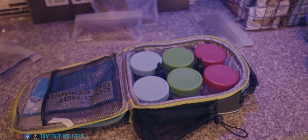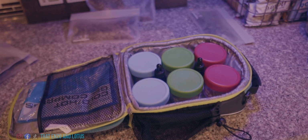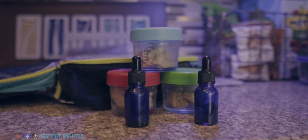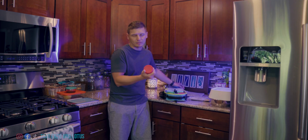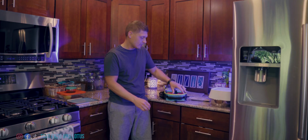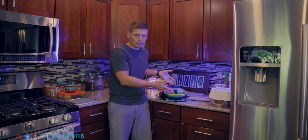So what I have here is little jars, each one measured out per meal, per pup. So they're color coded if you want. You can do the same thing. I give them the same amount of soft food, so I don't label these or anything. They're just broken up by meals. Each one is a meal, so this is basically 3 days worth.